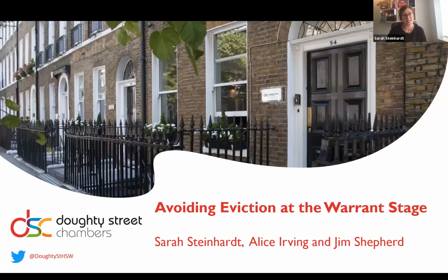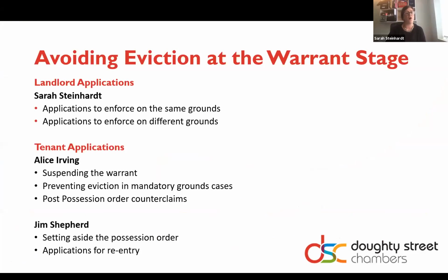I will be talking first about landlord applications where there is already a possession order. Then Alice is going to be speaking about tenant applications, focused on the applications that a tenant might make before eviction, so applications to suspend the warrant, applications to bring post-possession order counterclaims and so on. Finally, Jim Shepherd is going to be speaking about applications after a person has already been evicted. That's applications for re-entry, but also, as part of that, applications to set aside a possession order.